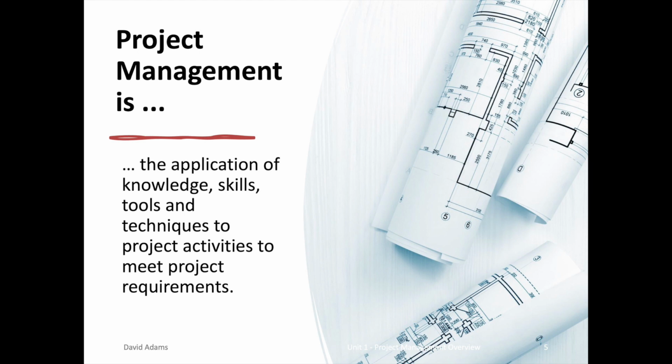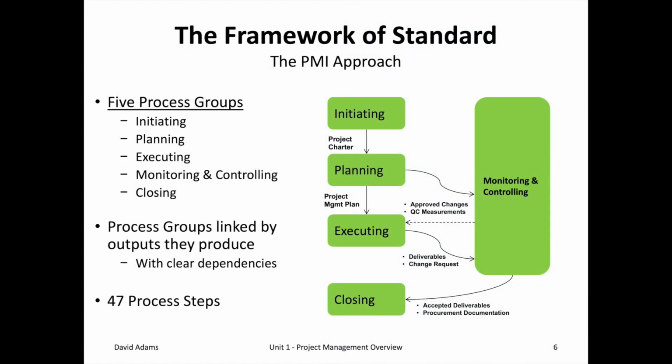The current edition of the PMBOK defines project management as the application of knowledge, skills, tools, and techniques to project activities to meet project requirements. The framework of the PMI approach has 5 process groups: initiating, planning, executing, monitoring and controlling, and closing. Each of these process groups is linked by the outputs which they produce, with clear dependencies. There are over 47 process steps.